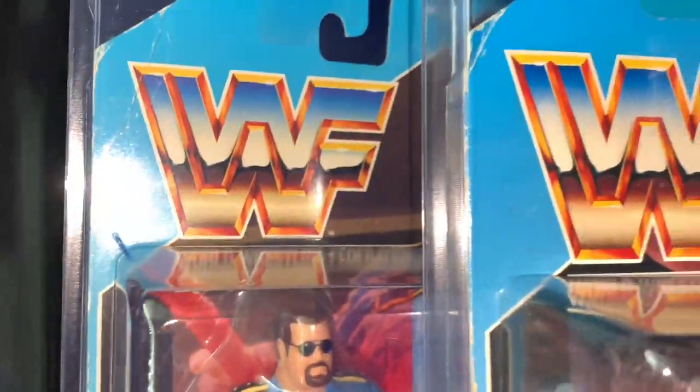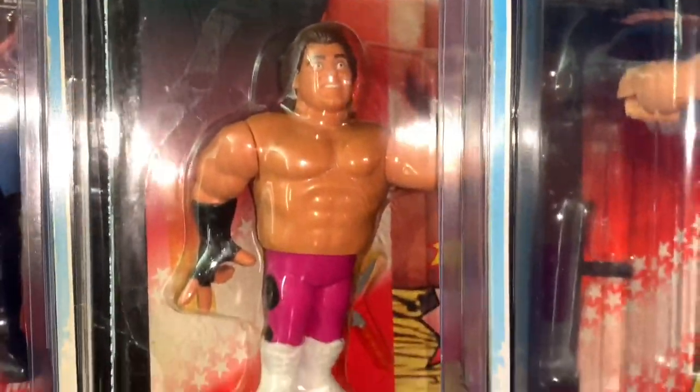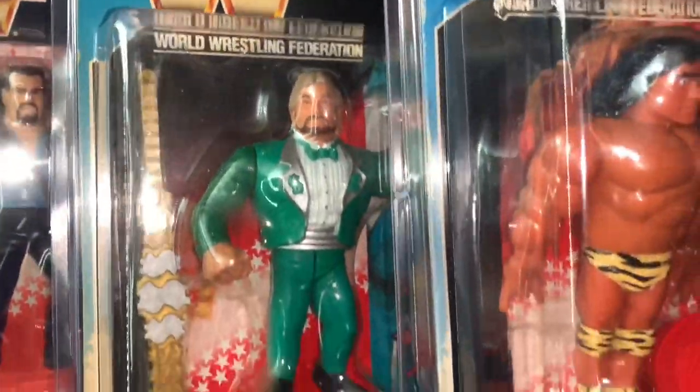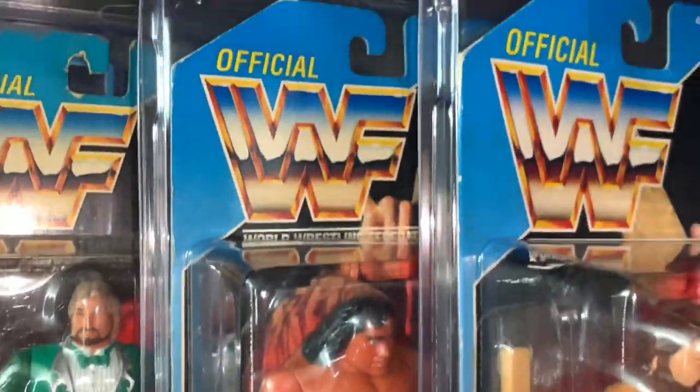Now we're going to go down the line of all of my mint on-card WWF Hasbro figures. I will show you all of them right here in this line, except for the 1-2-3 Kid and Evil Crush, which are in my display that I'll show you later.